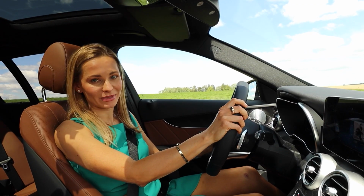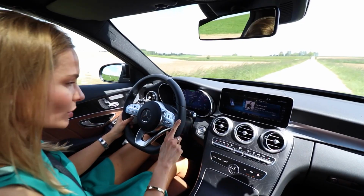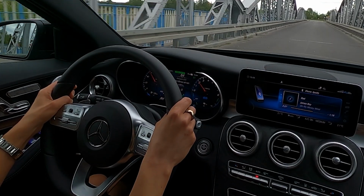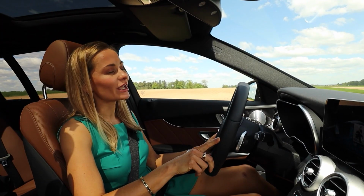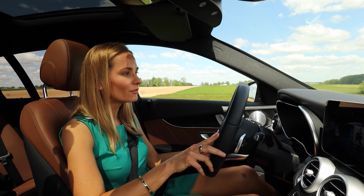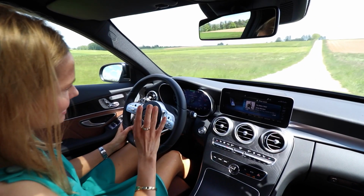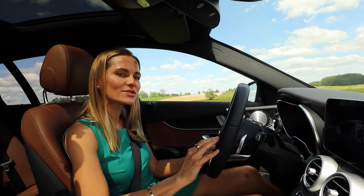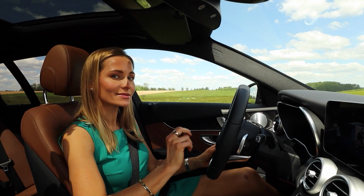But of course, being a family car, the C Class is absolutely charming in the way it drives. I do, however, have the optional air suspension, which is worth about 1,500 euros, more or less. And it is definitely a very good investment. I'm riding on 19-inch wheels, but the car feels very comfortable. It is soft, but it is not fluffy, if that makes any sense. It is definitely not as soft as the E-Class, but you still get this beautiful Mercedes-Benz ride.